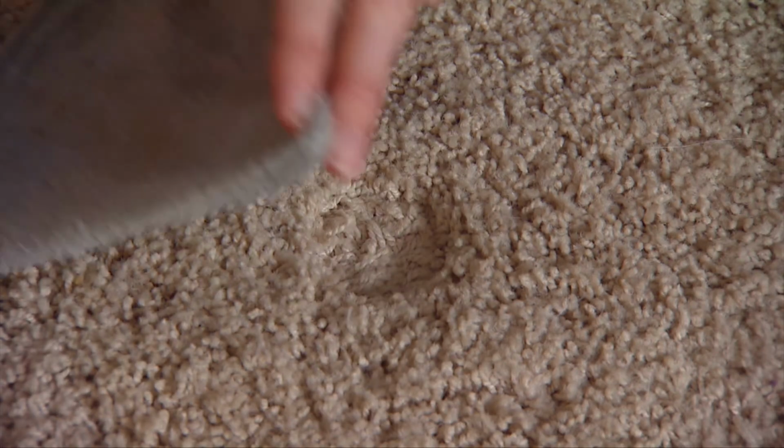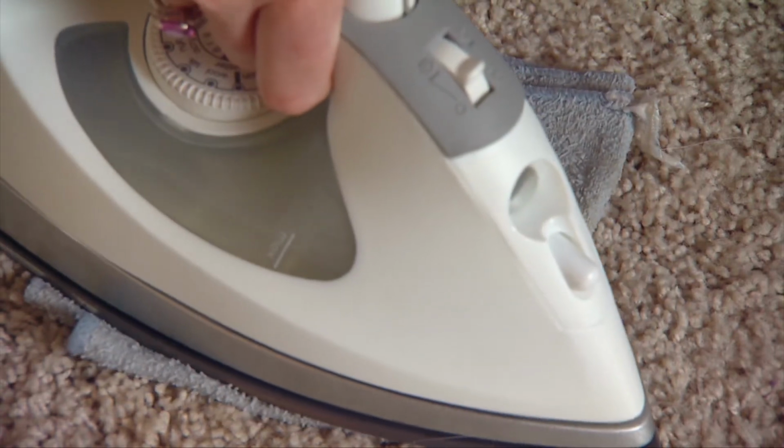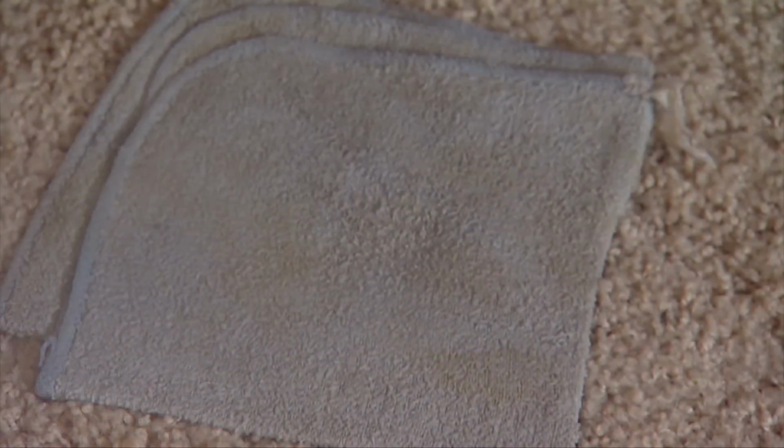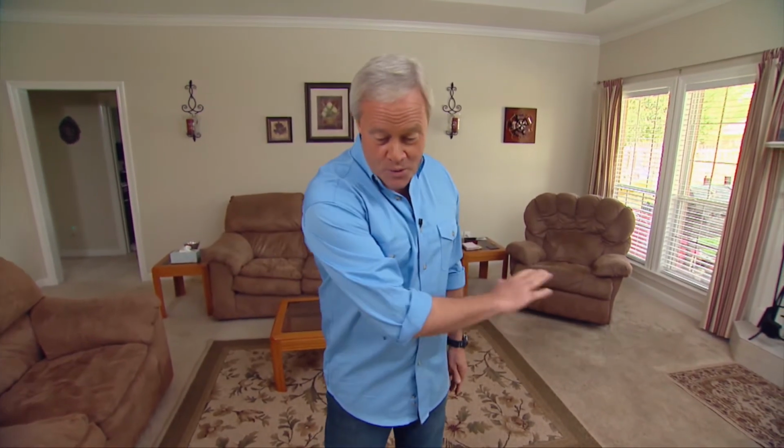Here's how you get rid of those indentations. First of all, take a damp hand cloth and put it directly over the indentation. Then use a steam iron and heat that towel up. Then every few seconds, pull it back and use a spoon to fluff up the fibers of the carpet. A little more steam heat, a little more fluffing, then finish it off with a vacuum to really make everything look nice and consistent. That way, no one will ever know that you rearranged your furniture.